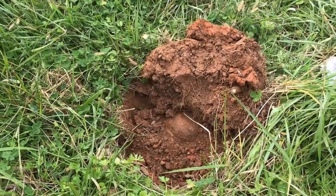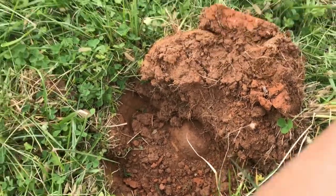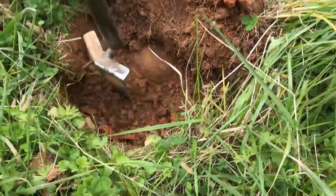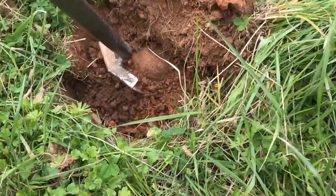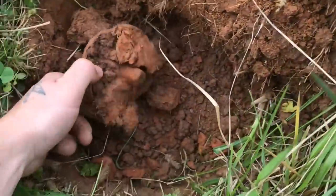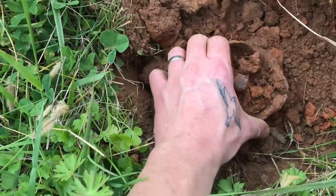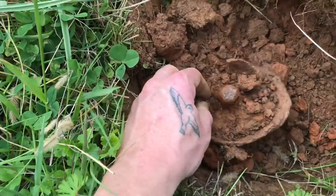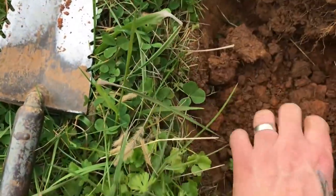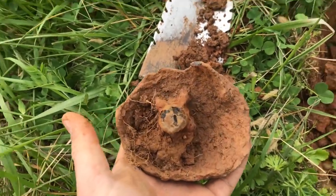Well, guys, I doubt this is going to be a cannonball, but just in case, I figured I'd pull my camera out and try to get it out of the hole one-handed. Ground's pretty hard. It was reading like one. Sure what that is. I have no idea. I've never seen nothing like that before in my life. Any ideas? I have no idea.